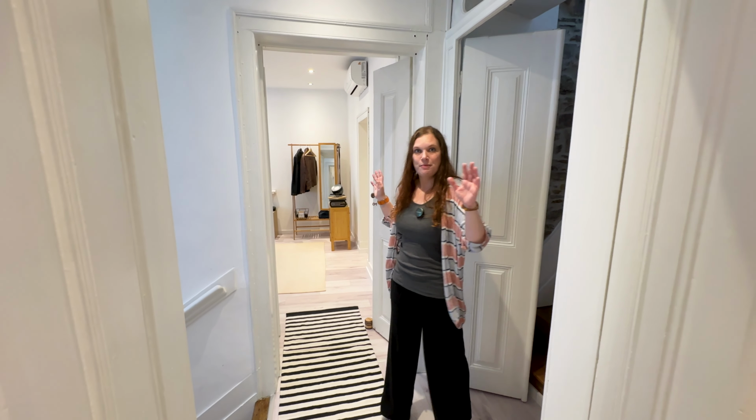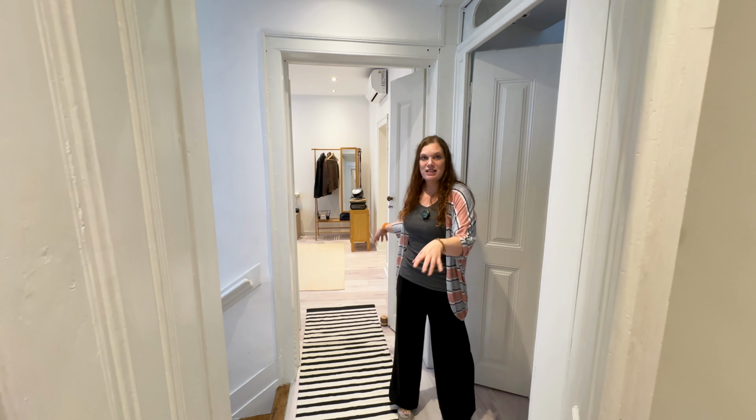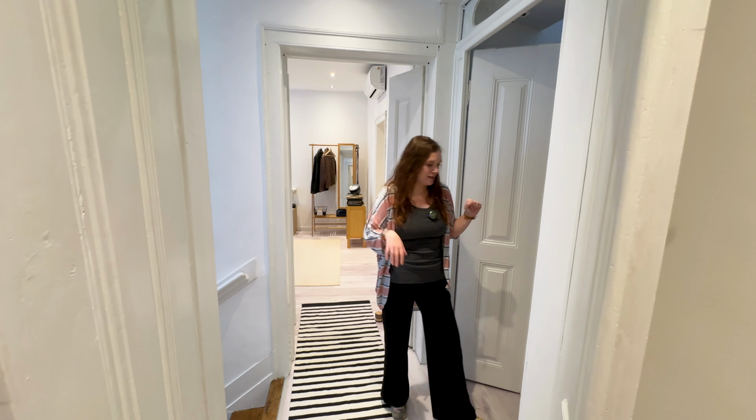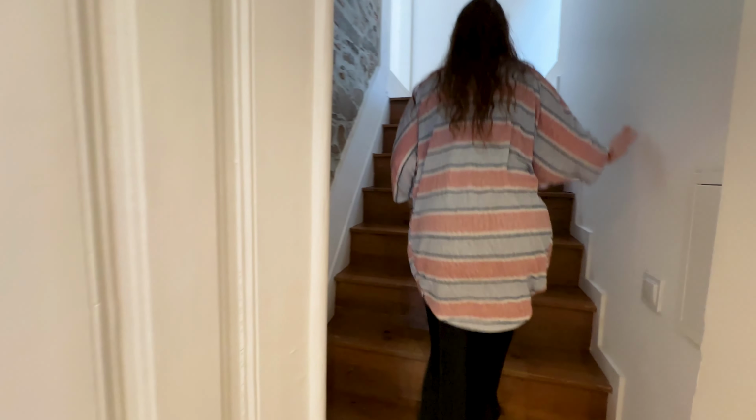All right, now we're going to go upstairs. Ground level is living space, bedrooms on the second level, and then upstairs we have the office space. So come take a look. Careful on the stairs.